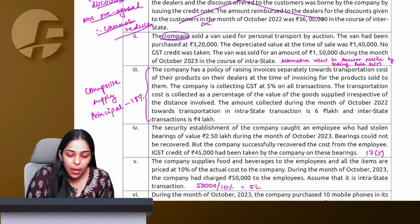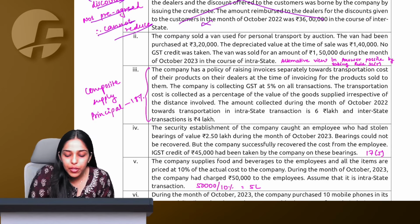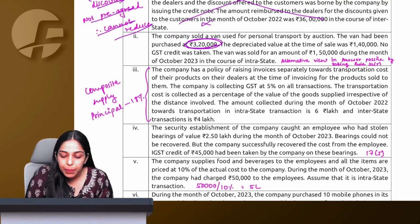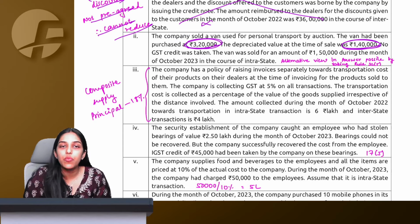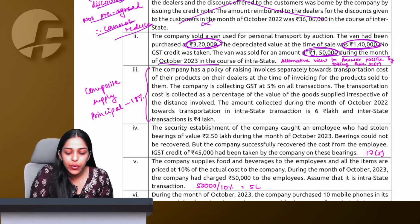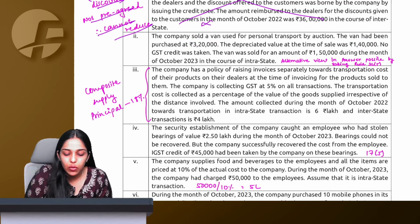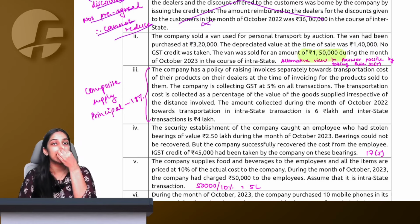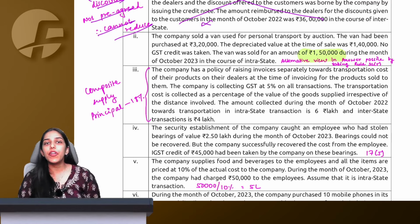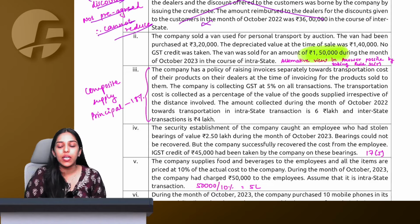So we say the company sold a van used for personal transport by auction. The van had been purchased at 3,20,000. Depreciated value at the time of sale was 140. No GST credit was taken and the van was sold for an amount of 1,50,000 during the month of October. Now see here, in the answer they have directly taken 1,50,000, right? Because in this month we have sold a van for 1,50,000. 1,50,000 being the transaction value, we straight away take 1,50,000 as the value of supply.